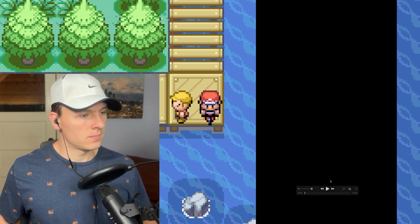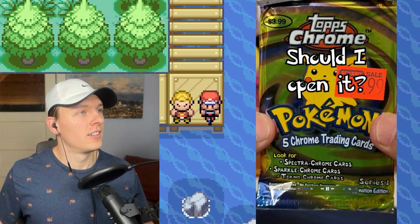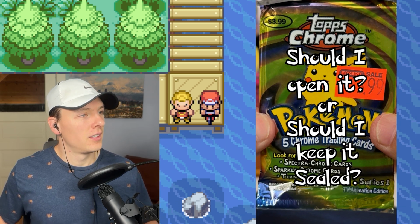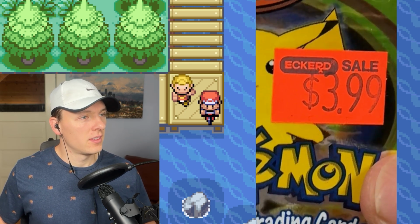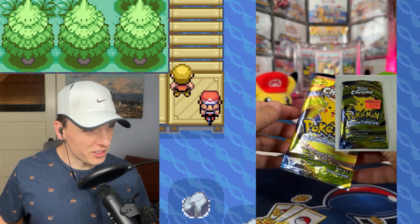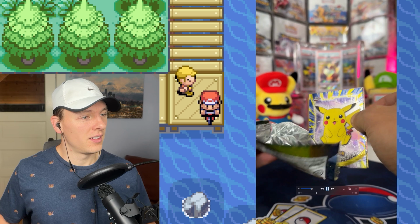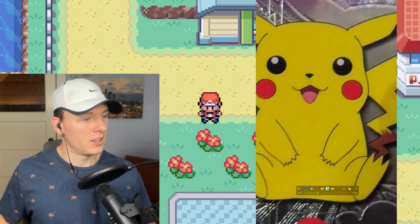We could have some problems with this one. Should I open it or should I keep it sealed? Topps Chrome Series 1 for $3.99. Well, that's the sticker price. I paid $450, crazy, in the year 2000. But hey, look who it is!